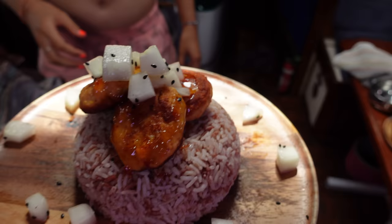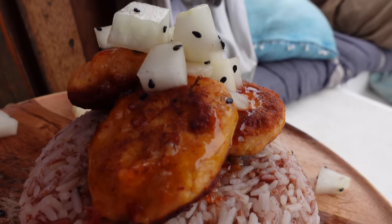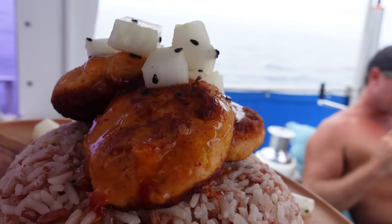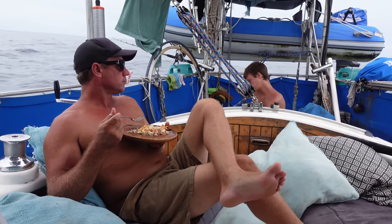But I'm gonna keep cooking. I don't wanna burn this side like I did the other ones. Well, here you have it, all served up ready for the crew, and they were bloody delicious.